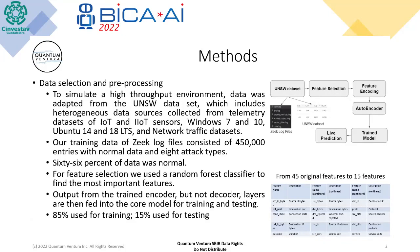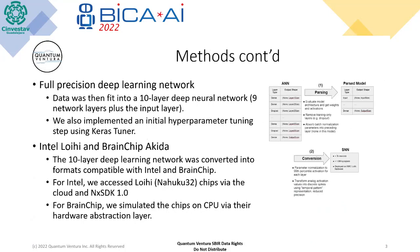Now I'll talk about the deep learning network that sits on top of the feature extraction methods. So we used a 10-layer deep neural network, 9 layers plus the 1 input layer. And we did some initial hyperparameter tuning using Keras Tuner. And that gave pretty good results, but we also wanted to explore the edge computing ability of using neuromorphic computers. So within the neuromorphic computing market, there's 2 major offerings, Intel and BrainChip, with very different personalities, but we wanted to explore both.